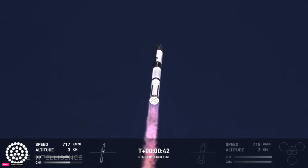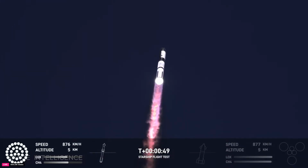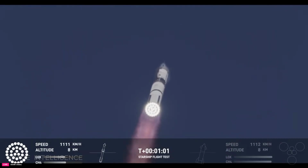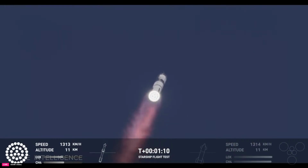Little over 40 seconds into the flight. We are seeing 33 out of 33 Raptor engines ignited. Booster's pushing us downrange over the Gulf. Next milestone coming up in just under 10 seconds is going to be max Q, that max aerodynamic pressure. Max Q. All right, so we're through max Q.